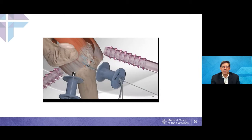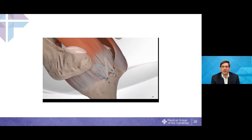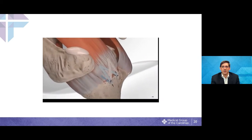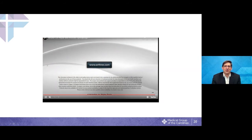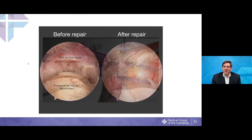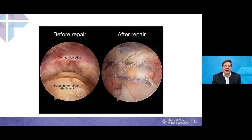Pull that out. We're going to cut all those sutures. Sometimes that's the best part. Now we look at it. This is the finished product, and there's our little suture pattern right across the top. So you just saw in 2 minutes what sometimes takes us an hour, 2 hours to do with the rotator cuff repair. And if we were to look inside with our camera, that's what that picture would look like before.